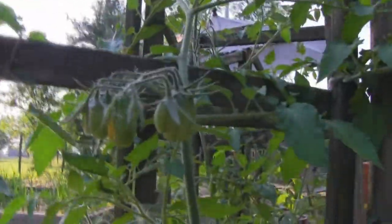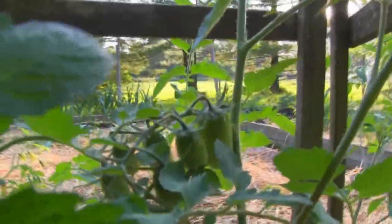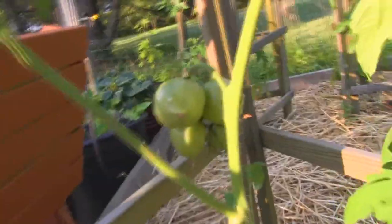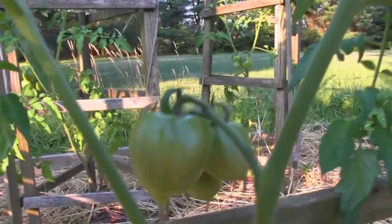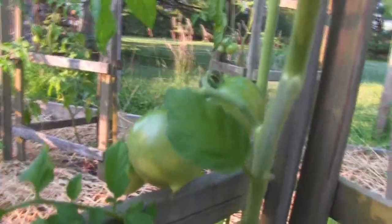Now, next is tomatoes. These look to be Juliets, and there's a nice cluster right there coming in. Everybody is too early to consume yet, but in the next few weeks we'll get some. And these are, uh, type. Yes, that means I don't remember what I planted, and I can't see the label, but they look good, whatever they are. So I'll see if I can figure that out for the next garden video.